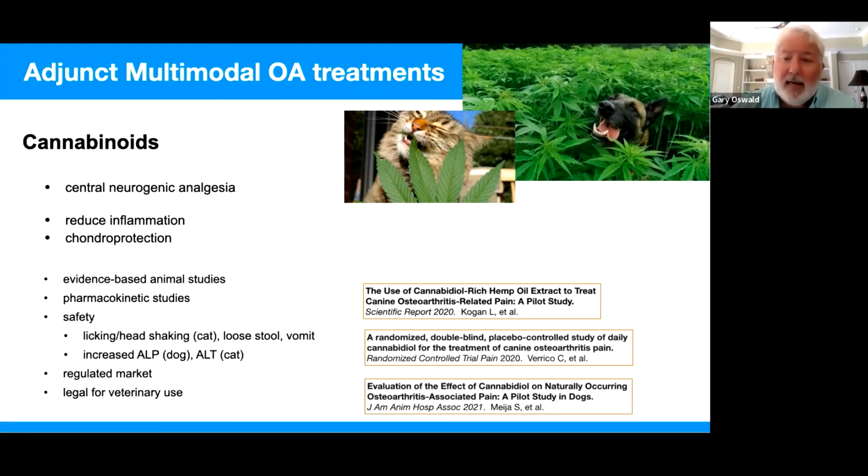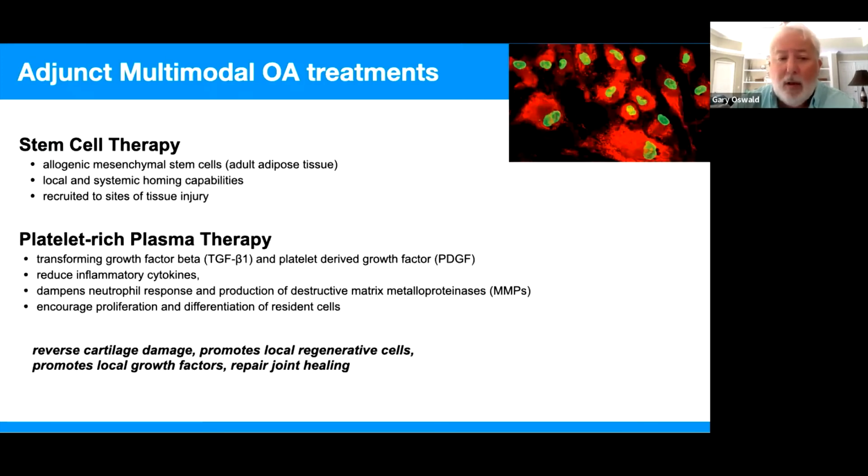I would keep my eyes on cannabis. I think it's certainly something that if an owner wants to use it, I don't have any problems incorporating it, again, as part of a multimodal approach. And again, there certainly may be some benefit from these endocannabinoids that are produced that provide pain relief.